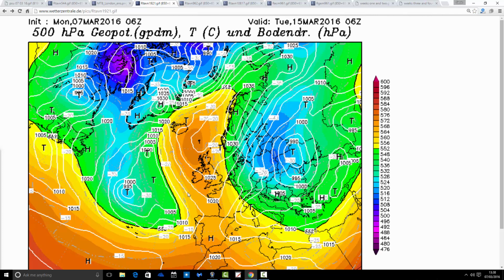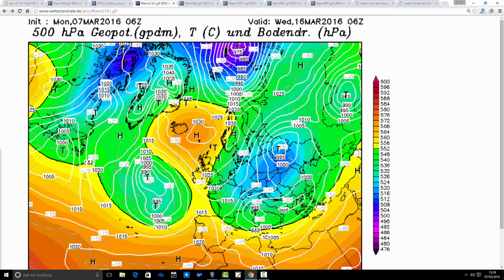But as we go beyond that, the high pressure pushes further north. So by Tuesday, the 15th of March, it's going up towards Scandinavia. It's starting to pull the winds into the east. Look at that. Big cold pull sitting there over northeastern parts of Europe. And then those easterly winds start to bring that cold air towards us as we go through the middle part of next week. This is Wednesday the 16th.